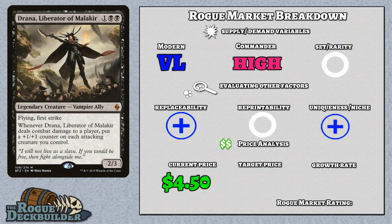It has failed because it's just too easy to remove it, and it doesn't get that value immediately. Cards like Rogue Refiner or Gonti just continue to outshine a card like this because you know you're getting value right when you throw it down.